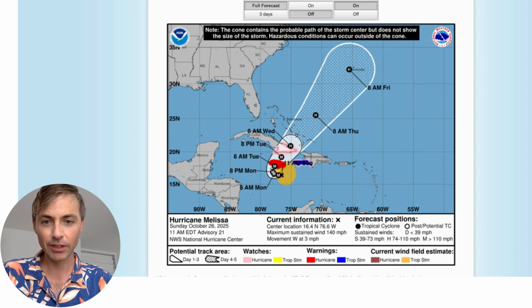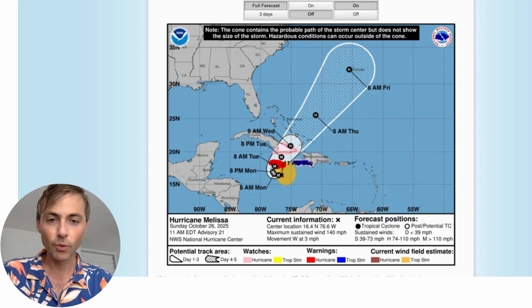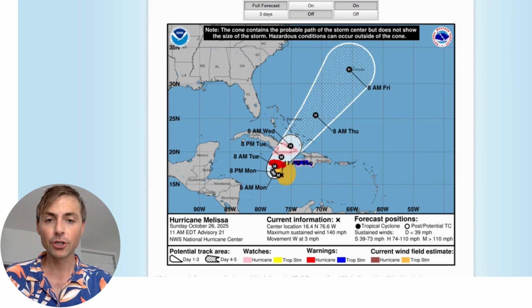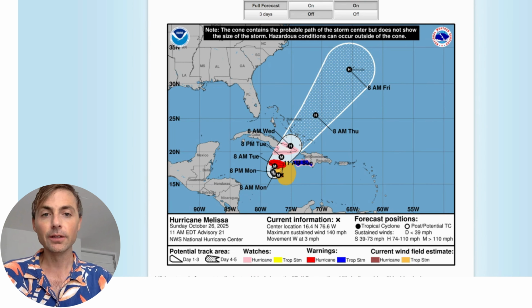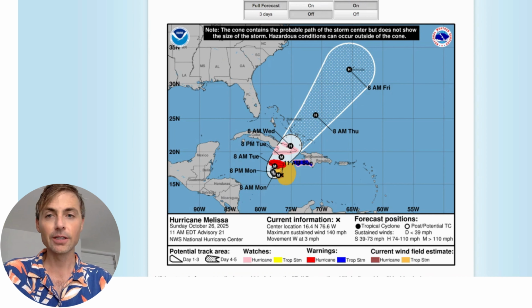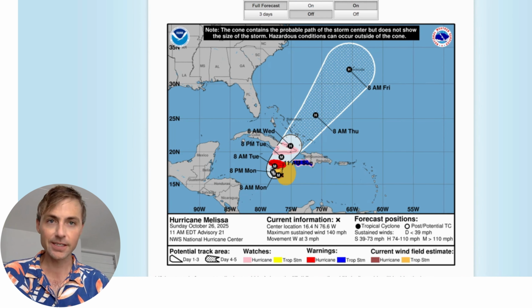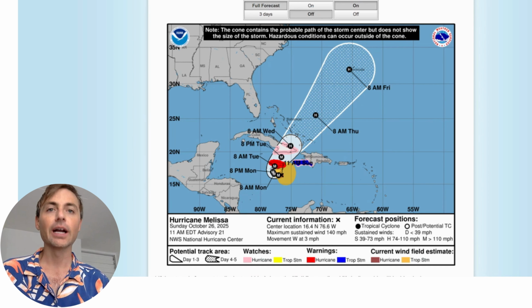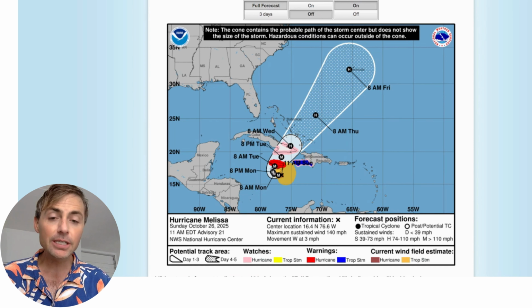Category 4 hurricane as of 11 a.m., crawling to the west at 3 miles per hour. It is expected to make a turn to the northeast soon, and that will take the system essentially directly over the island of Jamaica. That is the general idea from the National Hurricane Center at this point. If this does indeed make landfall as a Category 4 or higher, it will likely be the strongest direct hit on Jamaica since records have been kept.